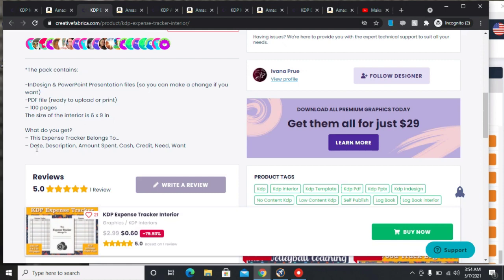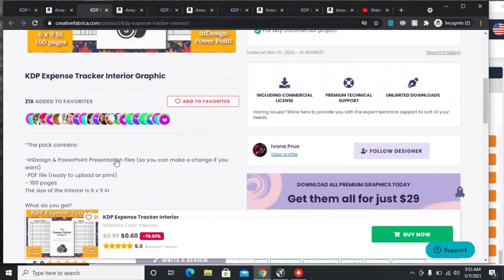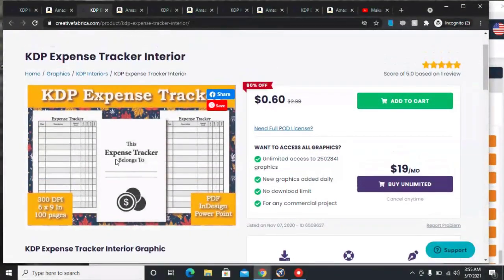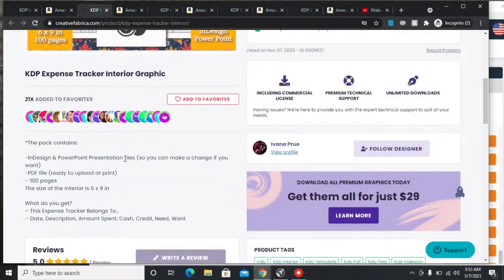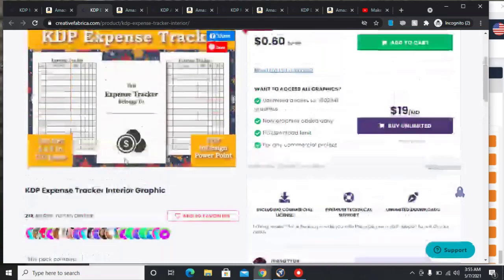And what do you get? You get this expense tracker with the date, the description, amount spent, cash, credit, need, and want. So that's what you get with this interior. That's what the interior looks like. Let's see if it comes with a cover. So no cover, you have to make a cover by yourself.